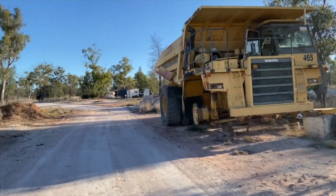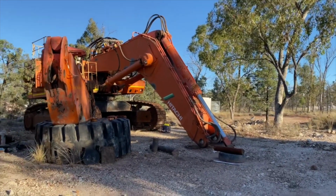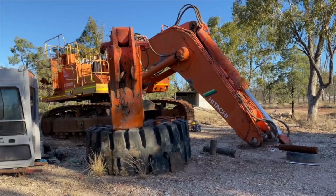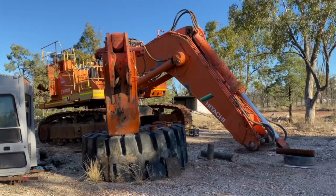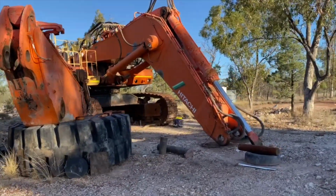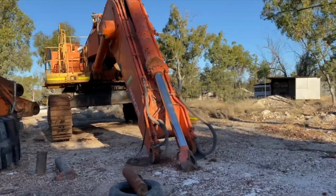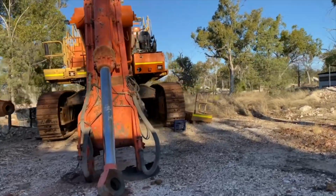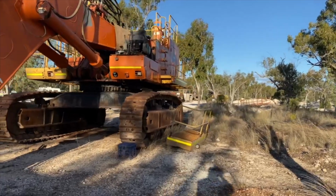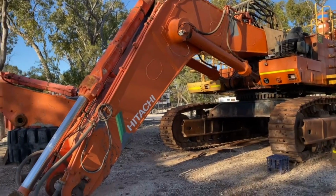I found the excavator that bucket belonged to. It's a big Hitachi excavator here. Says EX1100. I'd say that's probably, I don't know, that could be a 1100 ton. No. That's bigger than 11 ton. I don't know what it is. It's a big machine, whatever it is.